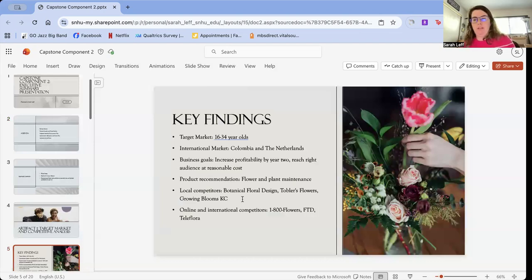And I picked these two international markets based again on research, and it showed that Colombia and the Netherlands are the two highest countries outside of the US that import flowers. Once again, the business goals are to increase profitability by year two and reach the right audience at a reasonable cost. And the product recommendation to meet those goals is flower and plant maintenance.